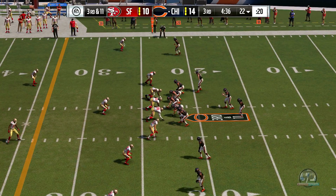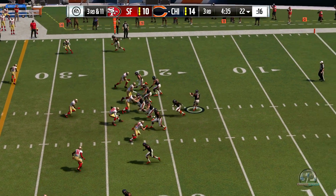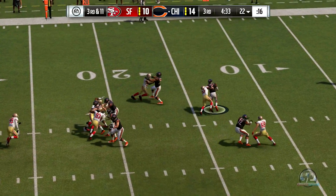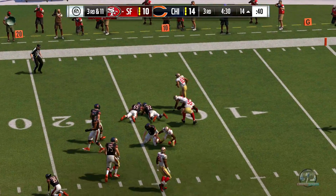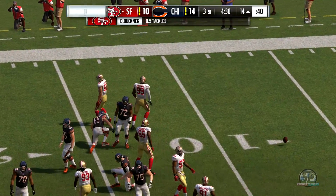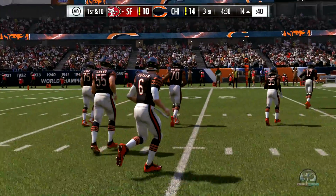An extra DB for the 49ers now on third. On third down, Cutler. Now Cutler in trouble. He lost the football, and now this is scooped up by the 49ers, and his guys will take over at the 14-yard line in the red zone.